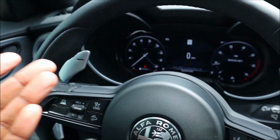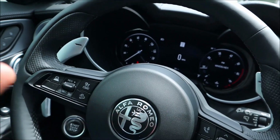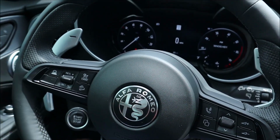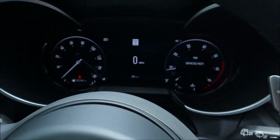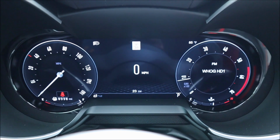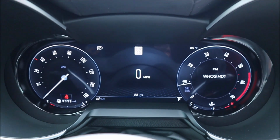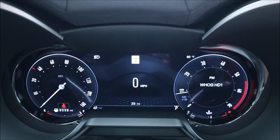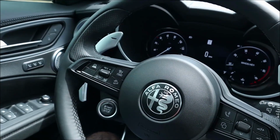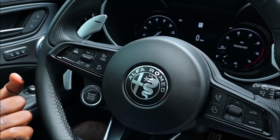I know a lot of people, some like the analog gauges, so they're not going to like this change the best, but it's for the better, all right? This is where we're moving as far as vehicles go. And digital is king. So it's really Alfa Romeo adapting to what the trends are, where we're moving forward, and not being left behind, because you know the Italians, they move at their own slow pace, and sometimes they're left behind in a lot of things.